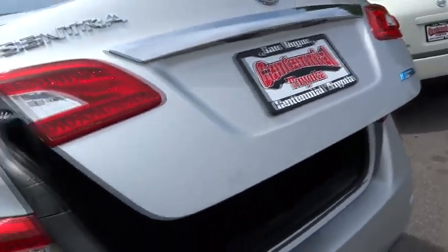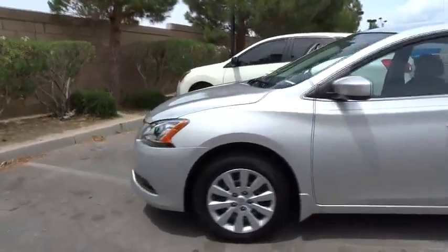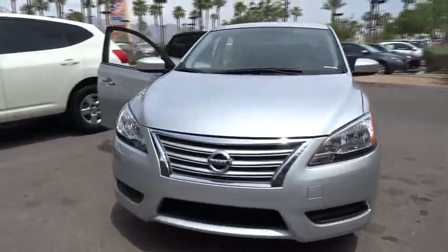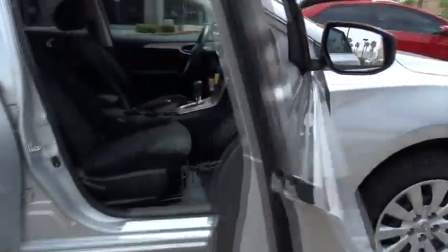The 2013 Sentra. With its spacious and versatile interior and stellar 34 miles per gallon fuel efficiency, the Nissan Sentra is the obvious choice for anyone who wants to enjoy a stylish and comfortable ride and is priced below $20,000. This vehicle has less than 8,000 miles.